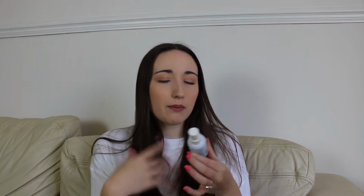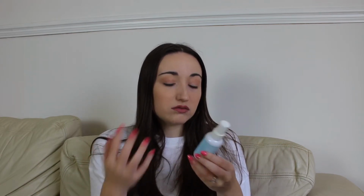I have been loving this at the minute. This is the Barry M Flawless Hydro Fix Primer Water, and this claims to be for all skin types. It claims to be hydrating, smoothing, lightweight and pore minimizing. Now to be honest, I don't see it pore minimizing or anything like that. I just like to use this as a nice cooling spray of water as a primer, just to have something moisturizing and hydrating on my skin before I apply my foundation.